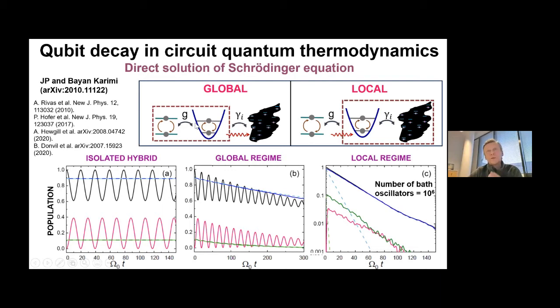Until you go to the extreme case where the coupling to the bath is strong, and then you can see that the qubit as such is decaying exponentially, and the resonator is essentially all the time staying at the low temperature together with the bath. One can model this. We did this by solving directly the Schrödinger equation for about 1 million oscillators in the bath.